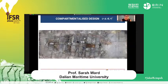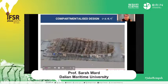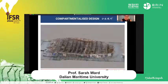I'm flicking through these images of the Nanhai One so you can see the compartmentalized design, but it resulted in ships with more than two masts being destroyed, their construction made illegal. So it stands to reason that Chinese vessels of this period are naval. And the Nanhai One I'm showing you, though, is about 1137 or 1179. So it's a little bit earlier than that.